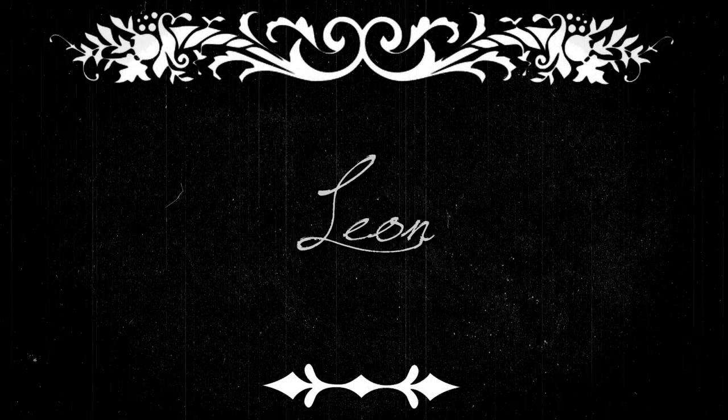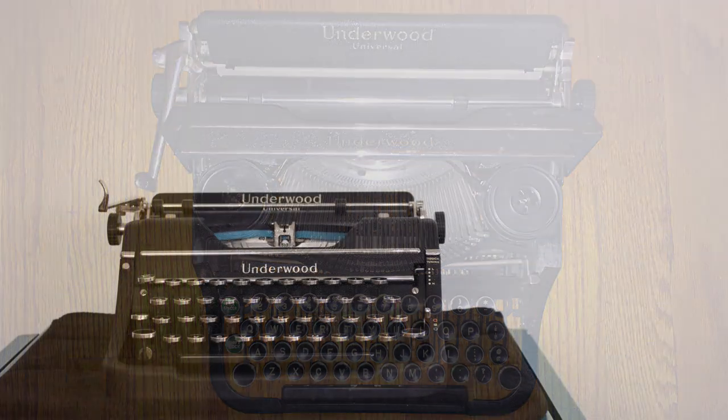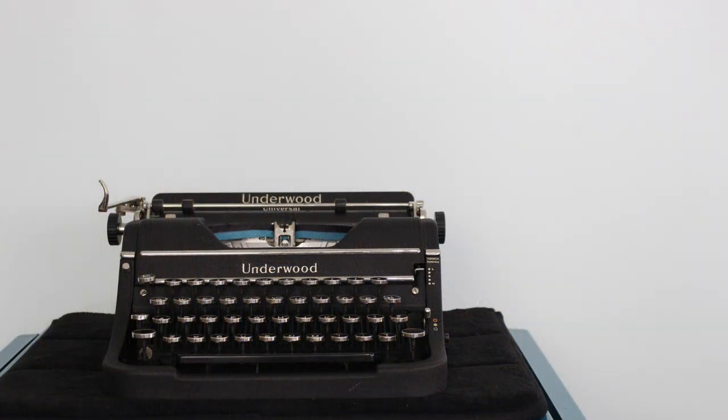So on June 17th, 2019, I was talking to a friend and he said, "Hey, I've got a typewriter and I'm moving, would you like to buy it off of me?" And that's how I ended up with this 1936 Universal Underwood typewriter named Leon. I bought this typewriter for $25 off my friend. It was really musty smelling when I first got it, so I had to set it out, remove the ribbon and replace it, and I also changed the typewriter feet on this typewriter.